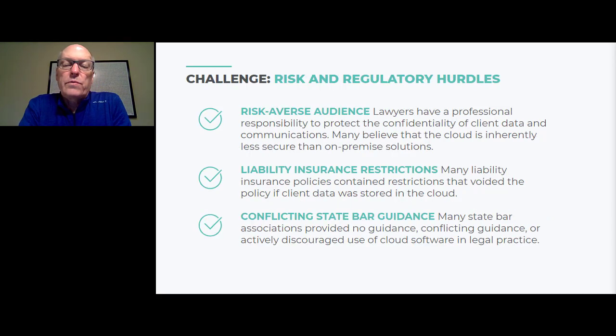Other challenges arose from some unexpected places. Many of our customers assumed their offices and internal IT systems were more secure than cloud software. We needed to show them that protecting client data today is more than a strong padlock on the door and good passwords. They needed to be thinking about encryption, backup, disaster recovery, multi-factor authentication, and other measures needed to ensure security and availability. So when seen in that light, cloud solutions look much better.